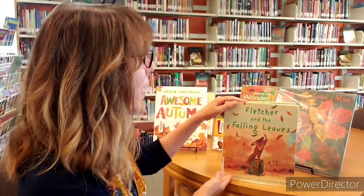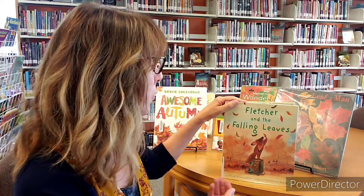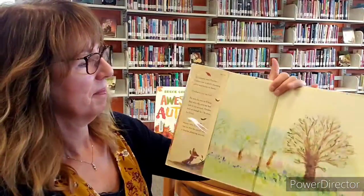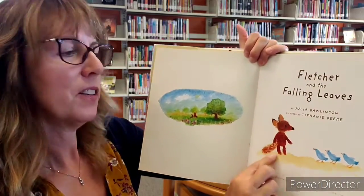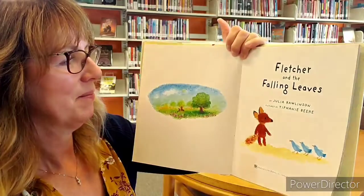Our second book for today is called Fletcher and the Falling Leaves by Julia Rawlinson, with pictures by Tiffany Beek. There's Fletcher. Fletcher's a fox.